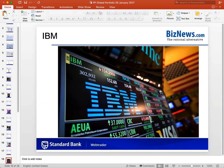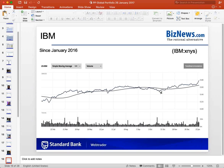Okay, let's get on to IBM. Here you can see the share price at the time that we took this picture was 152. Well, it's 168 today, and there's the share price movement or the graph movement. It continues to run, getting close to, it's 178 today.